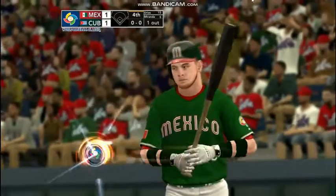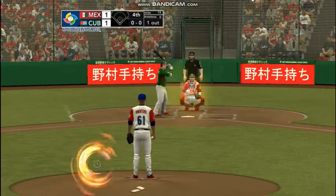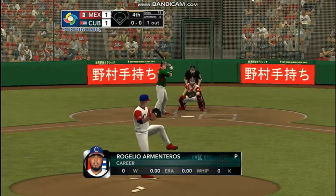Now there's the center fielder at the plate. Grounded out last time. Number 61 is called up. He'll be pitching. They've decided it was time to make a change here.